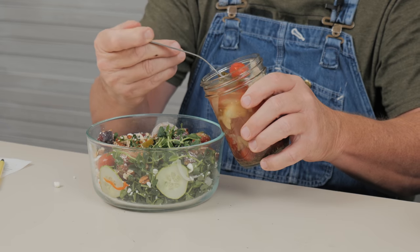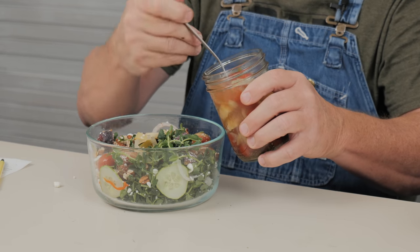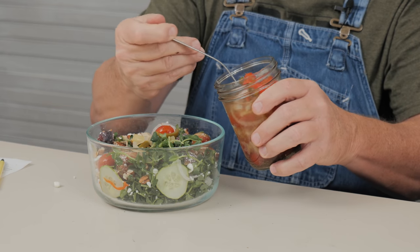So we're going to try some of these on there. Some tomatoes. It's just some peppers, tomatoes, onions, and some Italian seasoning. Everything out of the garden, with the exception of the Italian seasoning. We don't grow that. I love those little tomatoes and peppers there.